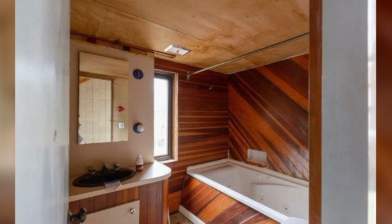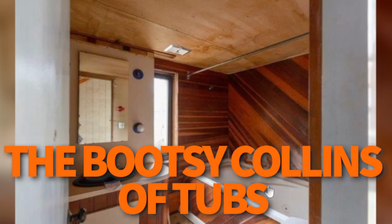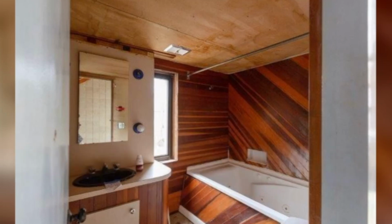You've got a jetted tub that I bet is funky. There's no way you're ever going to get that thing clean. It's revolting. You've got this beautiful wood that I'm sure is all water damage and has to get torn out, but man, does it look nice for now.